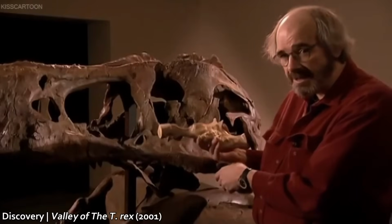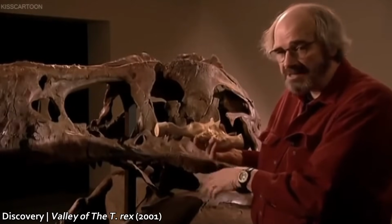So from this we can see that T-Rex couldn't see well, but it had a tremendous sense of smell.